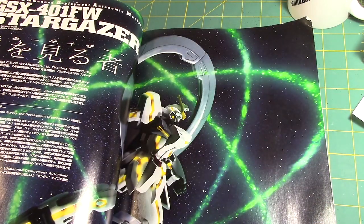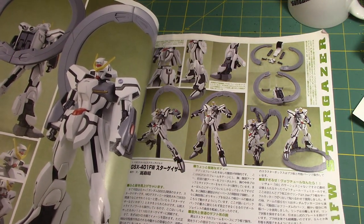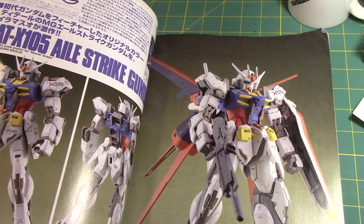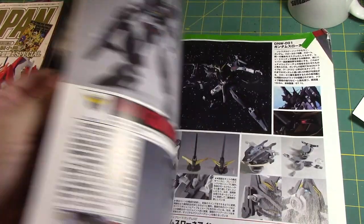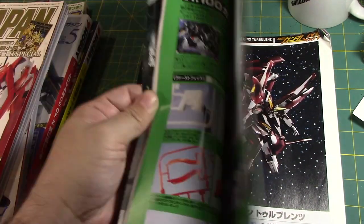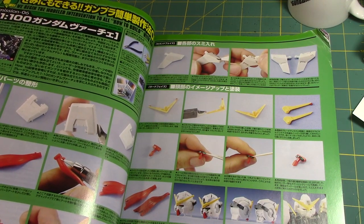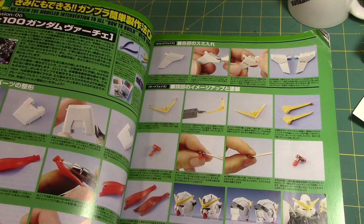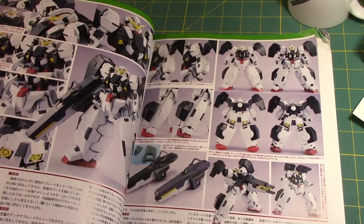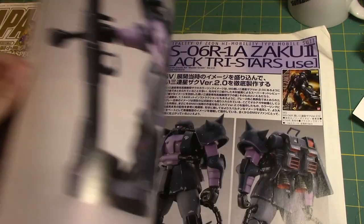Stargazer. This is actually a scratch build of the Stargazer, 1/100 scale. Really nice. I'm surprised we never got a Master Grade of this. Of course, we got a Master Grade of this nice little kit. And this is, I think, at the time when 00 was very popular. You know what? So this came out during the time of Virtue, because here are instructions on how to detail it. So if you have the kit, you could use this magazine to detail even further. Both the Virtue version and the Nautilus.